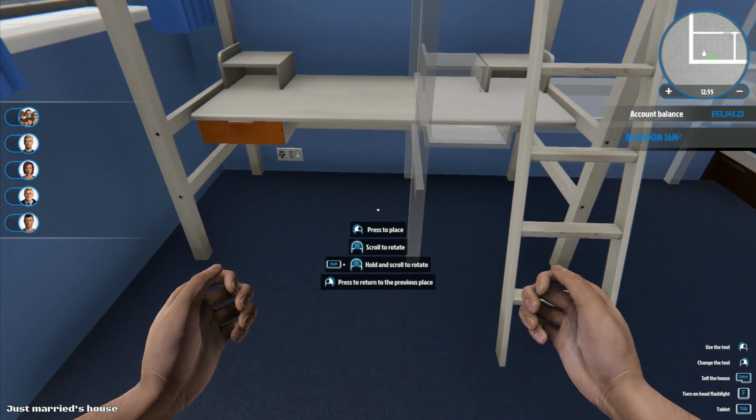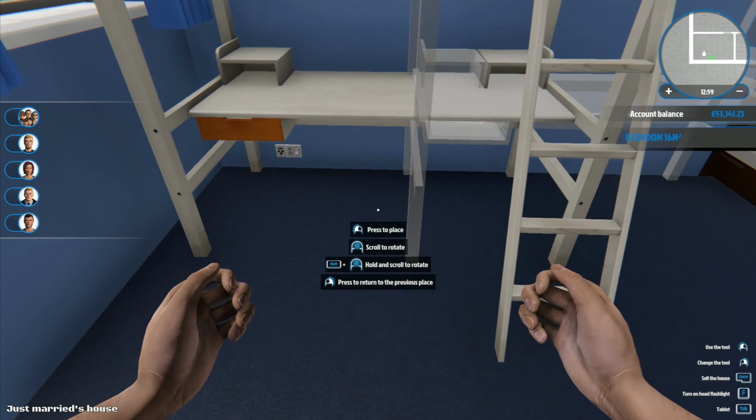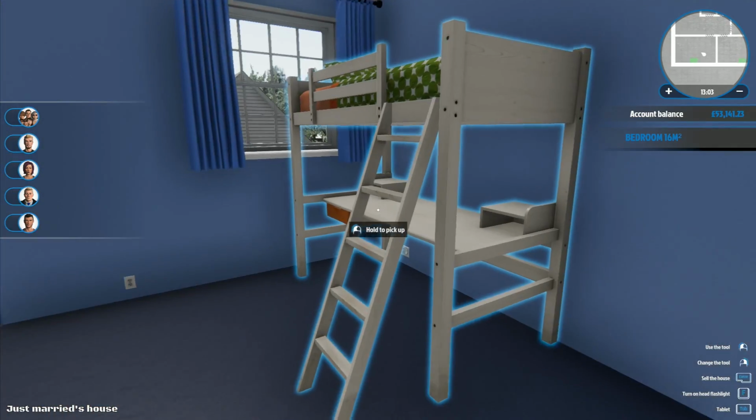Right, so now I can take this one here, and I can move it up as tight to that wall as I possibly can. That's it. That one's got to go there. I can't go any closer to that wall, so we're going to put it in there.